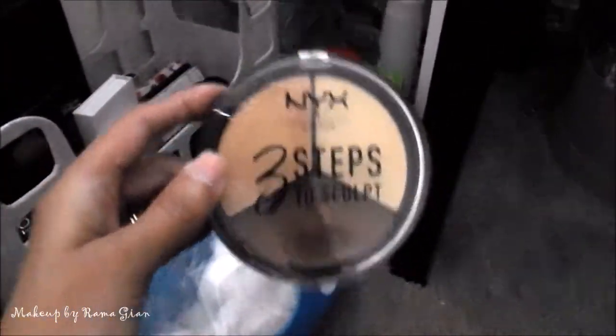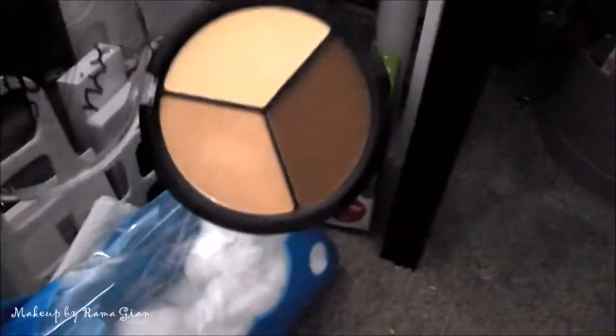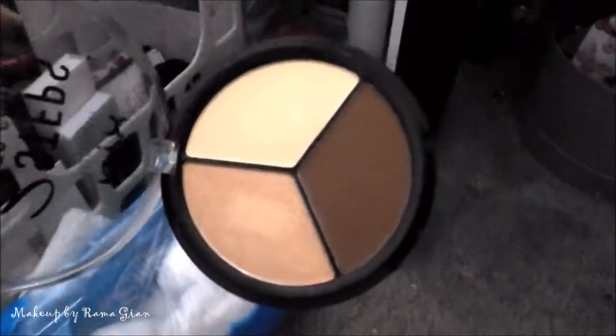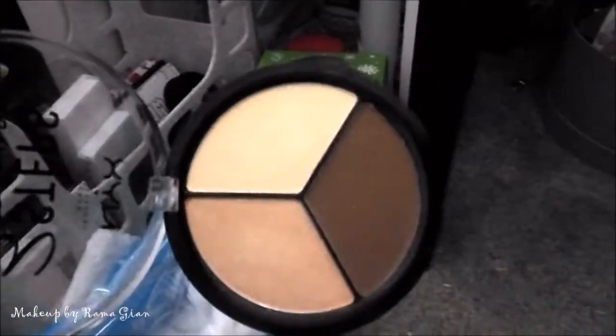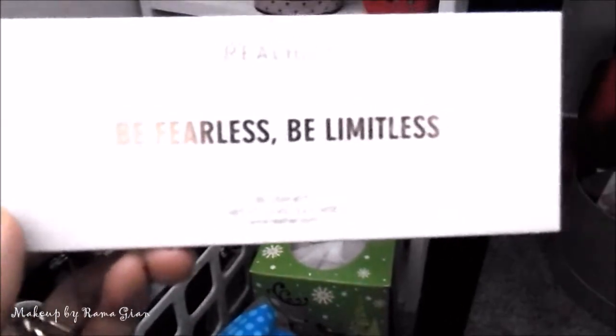I have the, I'm sorry, not the Wet n Wild, the NYX 3 Steps to Sculpt palette. I really love this, and it's just a really good sculpting palette. I don't use the highlighter shade often, but I do use the contour palette and also the yellow banana powder shade. I also have the e.l.f. blush palette. This is an oldie but a goodie. And then I have the Be Fearless, Be Limitless.